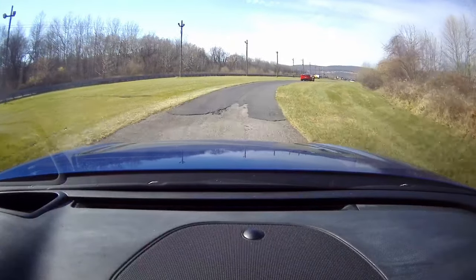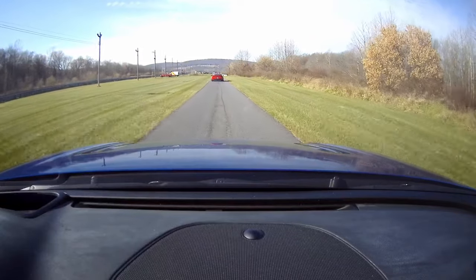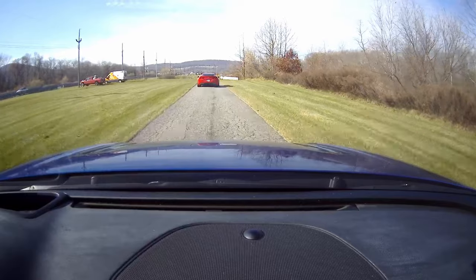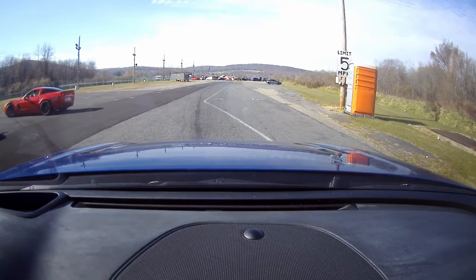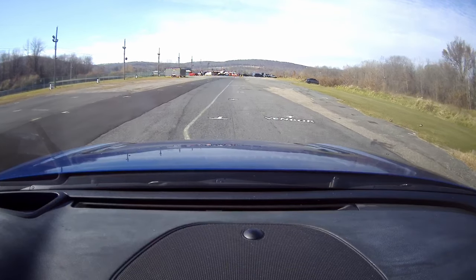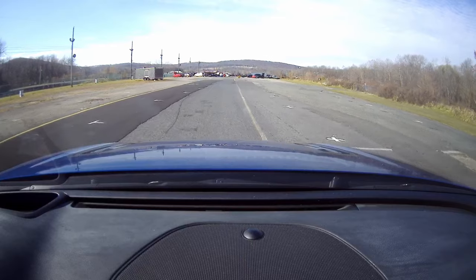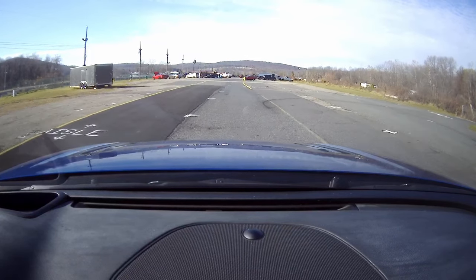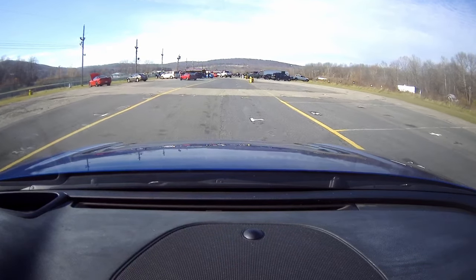All right, so next run, some things we definitely gotta change. First thing we gotta change, we gotta launch better. But I might have let off too early. Again, first time at the drag strip, nerves getting to me, you know? Let's see what it was. 13.5. Yeah, but I let off so early. I messed that up, dude. Oh, but that was fun. Okay, so for first run, we know what we gotta fix for the next run.